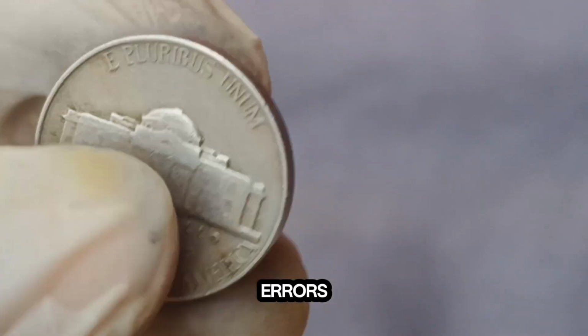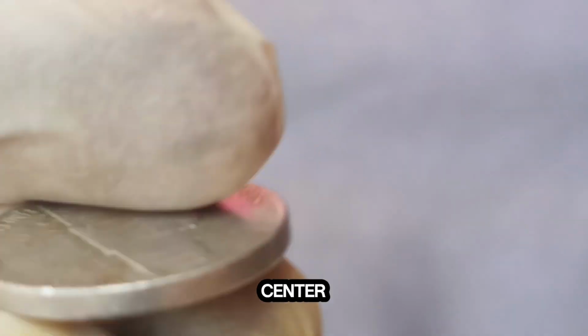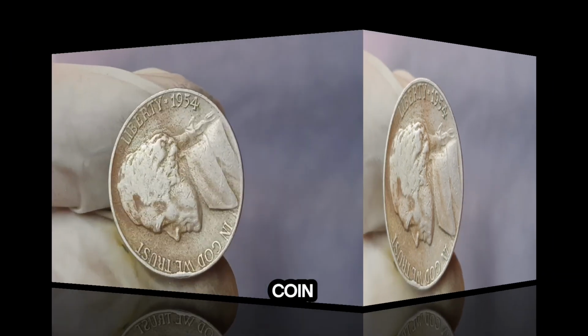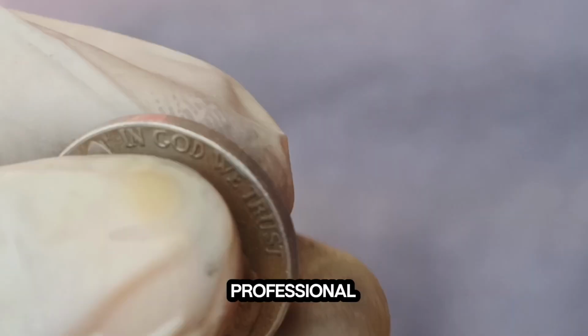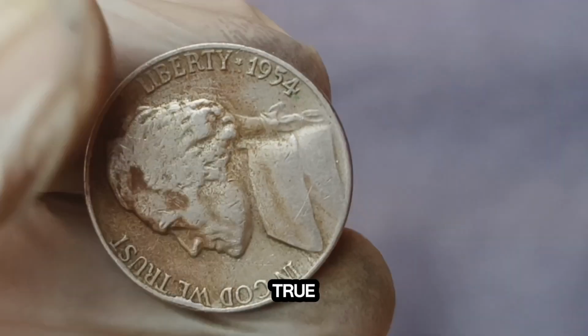Look for errors. Use a magnifying glass to check for doubling on letters or numbers. Off-center strikes. Full steps on Monticello. Examine the condition. If your coin looks nearly flawless, it might be a rare high-grade version. Get it graded. Send it to a professional grading service like PCGS or NGC to determine its true value.